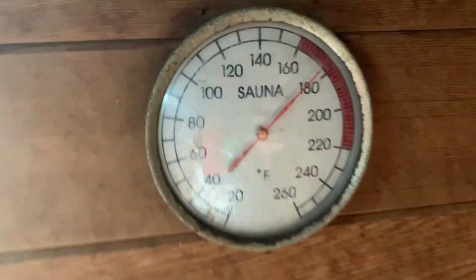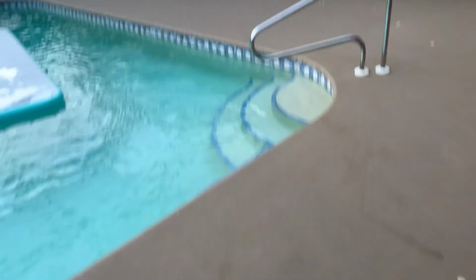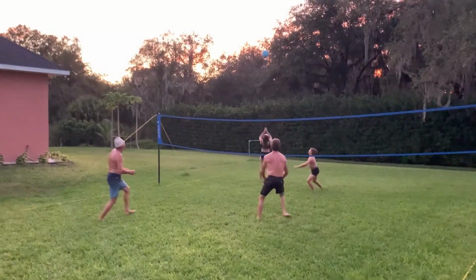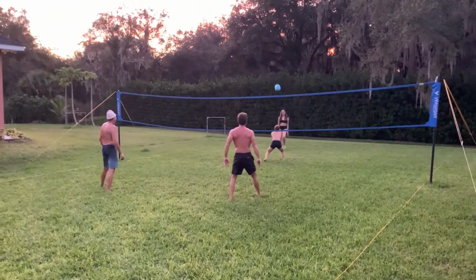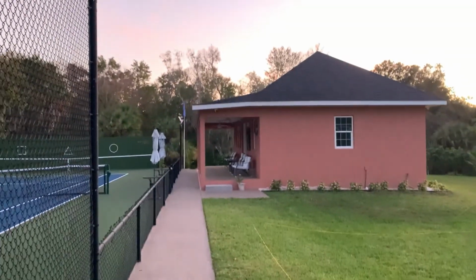Very, very quickly, it gets to 180. Good get. Moving trees over there. Some battle wounds.